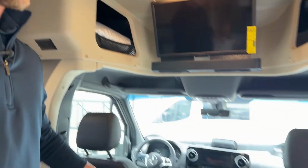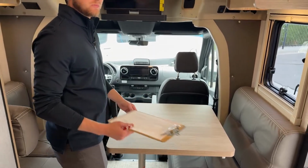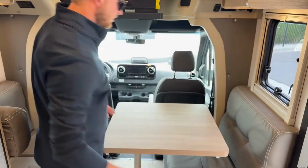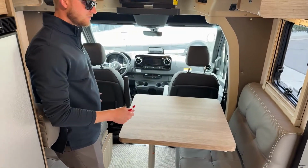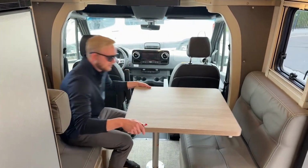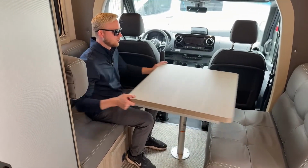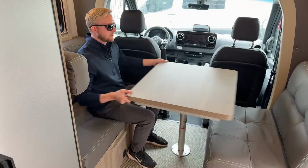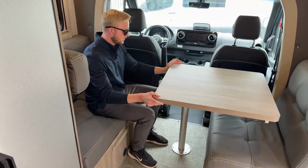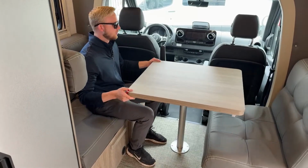Now, we'll start off with the living area, and then we'll move up into the cab, and then we'll head back into the bedroom. So right now you can see we have the table set up in the dinette version. I love this table. It's very, very movable. You can swivel this whatever way you want. If you still want to be able to access the cab with this table up, slide it all the way to the side, and you still have enough room to shimmy by. But this is a great table.